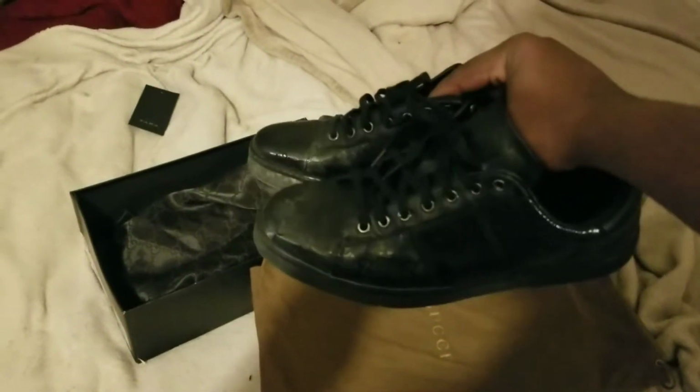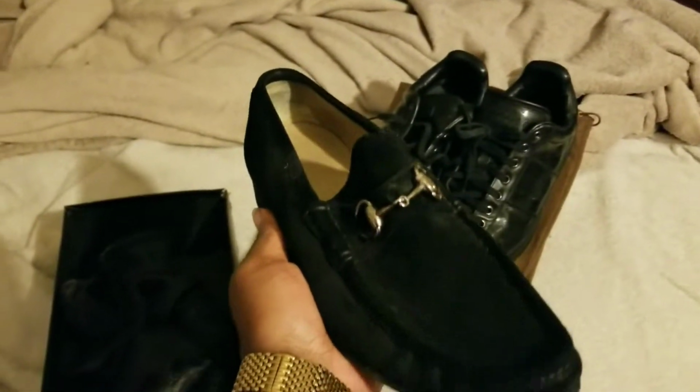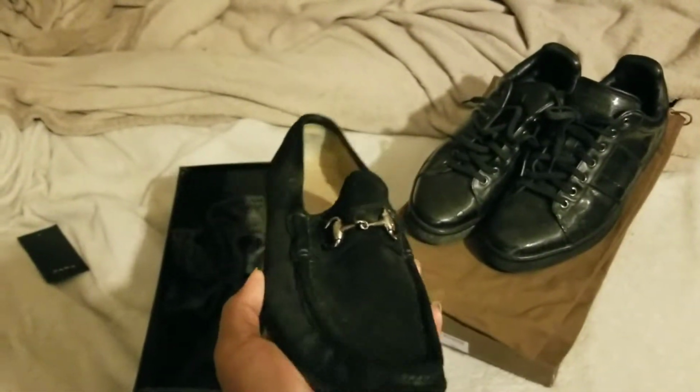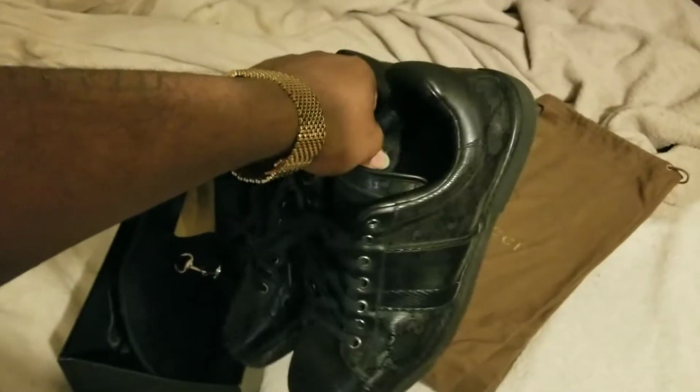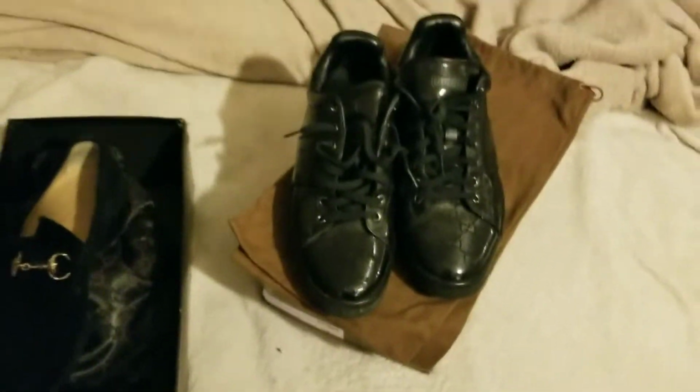$95 for these Gucci Prime high tops and the low tops, and I'm sorry for the lighting, but these Gucci loafers. These are an 8.5 Gucci, so they fit like a 9.5, and these are a 9.5, so they fit like a 10.5. These are my size, so if I couldn't sell these, I could always wear them. They're a little bit snug, but they're okay. And these definitely are not my size, but granted, they'll both sell eventually.